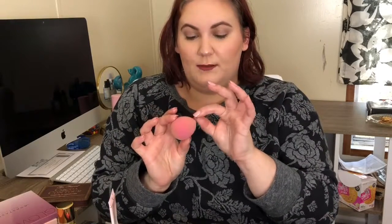I think I finished with everything for the face. So before I move on to the eyes, I have two tools to mention. The first one is a sponge. This one is dirty, don't judge it please, and this is not wet because I didn't use it today, so it is kind of tiny. This is not a Beauty Blender. This is actually the Ulta Beauty brand beauty sponge. They do have different shape sponges, but I do not like any of the other shapes. I absolutely love this one.